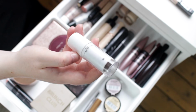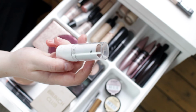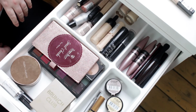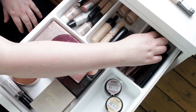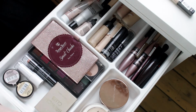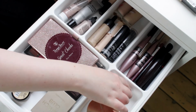Contour is another thing that I don't reach for on an everyday basis, but when I do, I've really been enjoying this contour stick from Primark. I still need to put some lip products in here, so I think I'm going to move a few things around a bit. I think the brows can go over here because there's quite a lot of space just behind here. Okay, I think I can fit the lipsticks in this little section here.